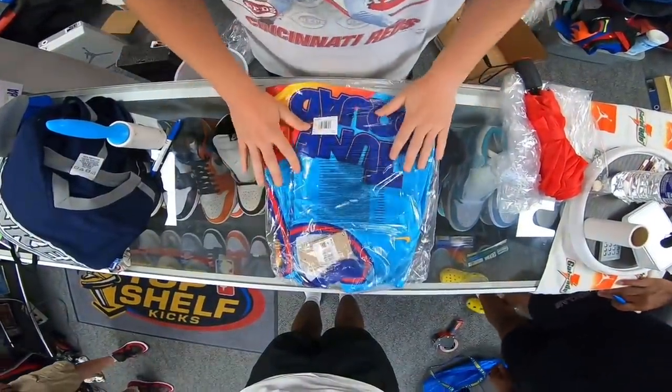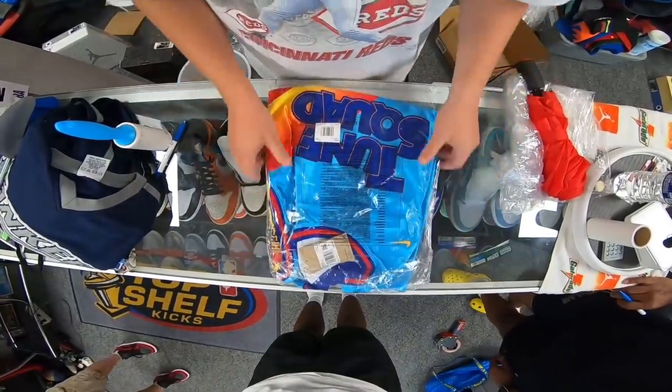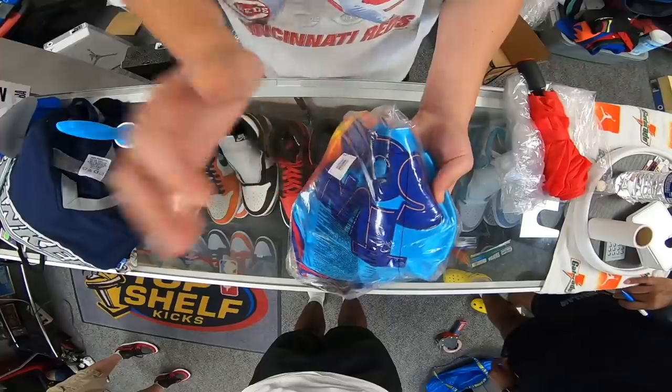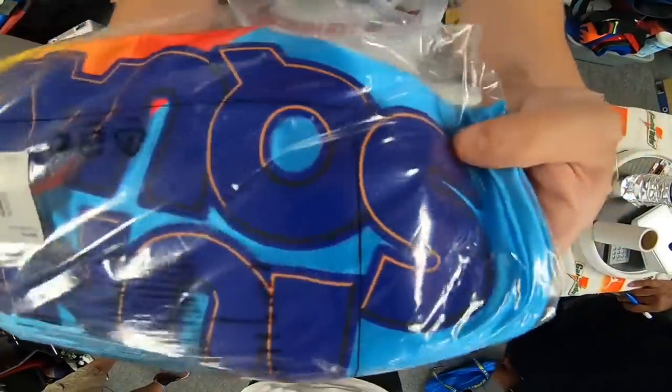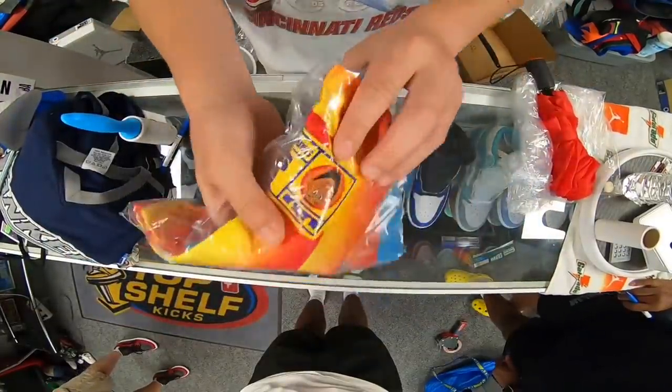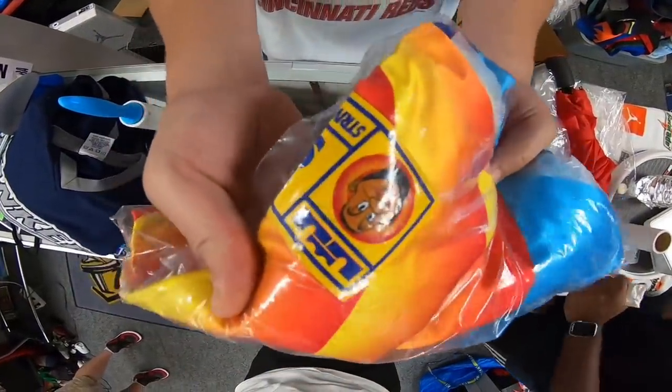So here we have it. The Toon Squad Swingman, stitched up. Not bad. You got that Swingman stitching on there. Look at LeBron's goofy face, though, in cartoon mode. I don't think that was needed right there, honestly. What do you guys think?